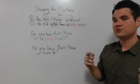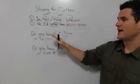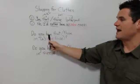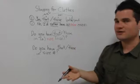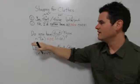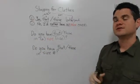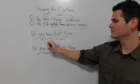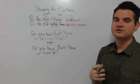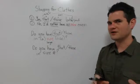Now, the next question you can ask, if you really like what the store clerk has for you, if you really like that black jacket, is about size. I'm sticking again with jacket. "Do you have that in" (in is optional here) "a large?" Let's say you want a large. "Do you have that in a large?" Or "Do you have that in large?" Either way, it's okay. I've heard people say it both ways.